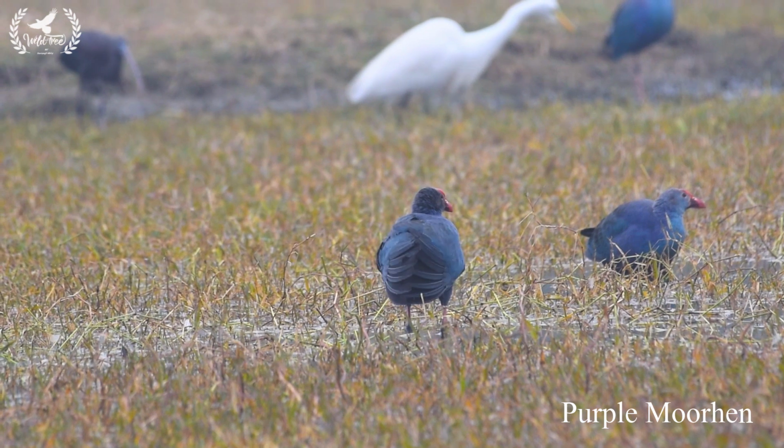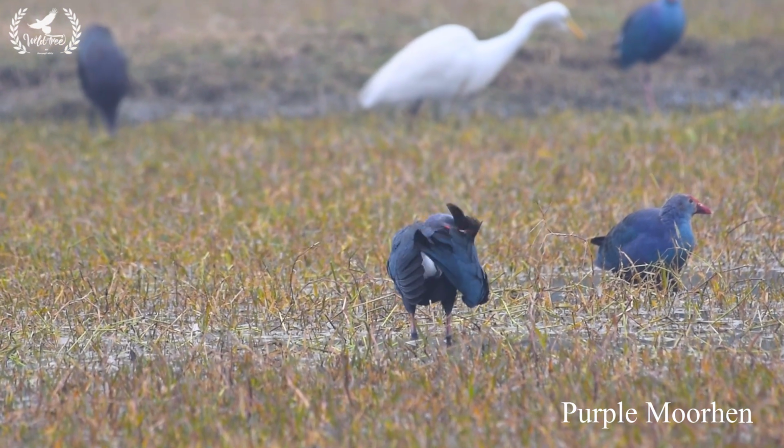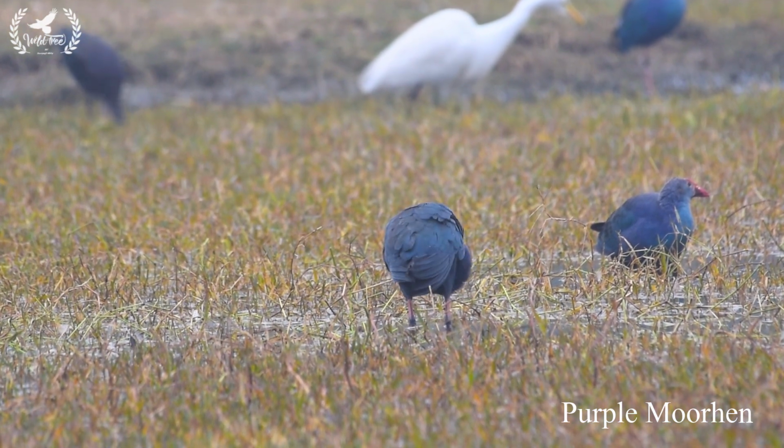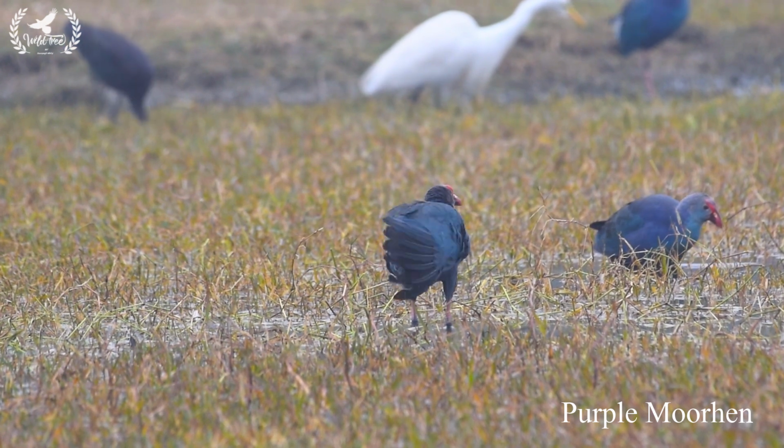The reedy marshes and swamps of the park provide the perfect environment for a domestic hen-sized bird, vibrant purple in color with a red patch on its head. This is the purple moorhen.